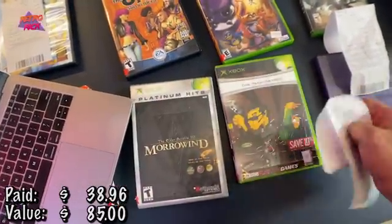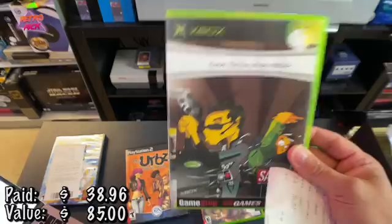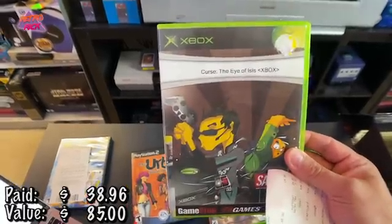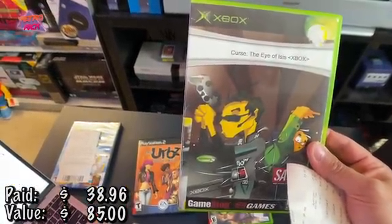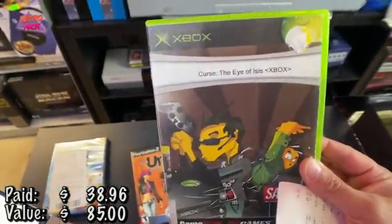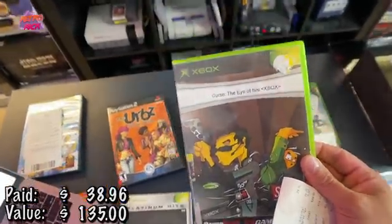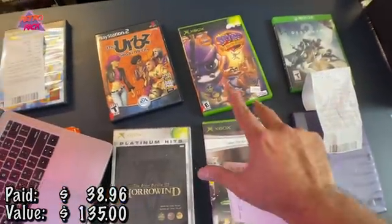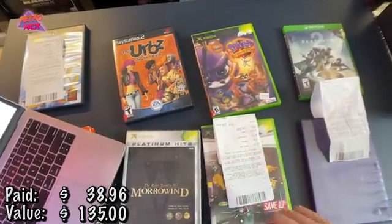And then we have Curse, the Eye of Isis. Almost passed up on this one. So glad that I did not. I think the last one sold for over 60, and right now the cheapest one available is like 65 or 70. I'm going to give it a value of 50 bucks just to stay safe. So all this right here is $95 and we only paid 24.